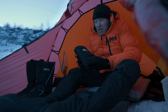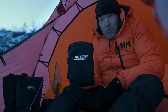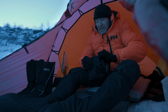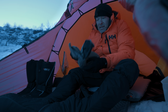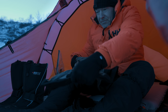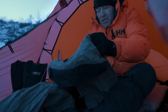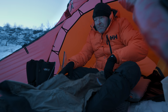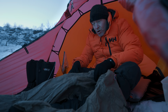So a lot of people keep asking me about these Helsport foot bags. These are the ones that I use to drag over my boots or my camp shoes that will go over my knees and protect me from getting too much snow everywhere while I'm walking around camp.